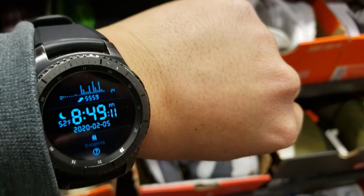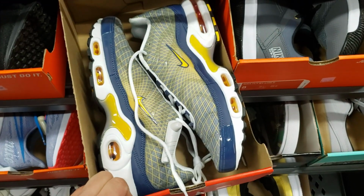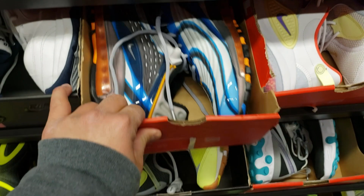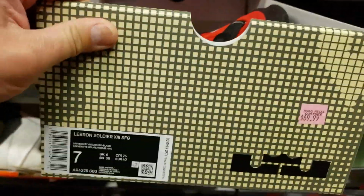Got 11 minutes left. Let me try to show you guys as much as I can. Size 8s. We got some Air Max Plus OGs going for 95. Get that 20% off. Air Max Deluxe. These have been staying at 105. Have not moved at all. Dang.